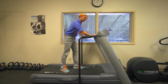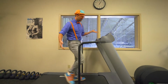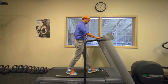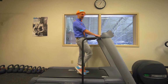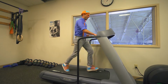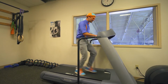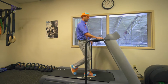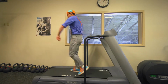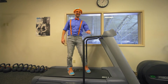All right, this is a treadmill. It's where you can walk and then be in one place. See? And you can also run. Whoa, here I go. Oh, it's getting faster and faster. Whoa. Now I just went really fast. All right, hit the tunes. That's fun.